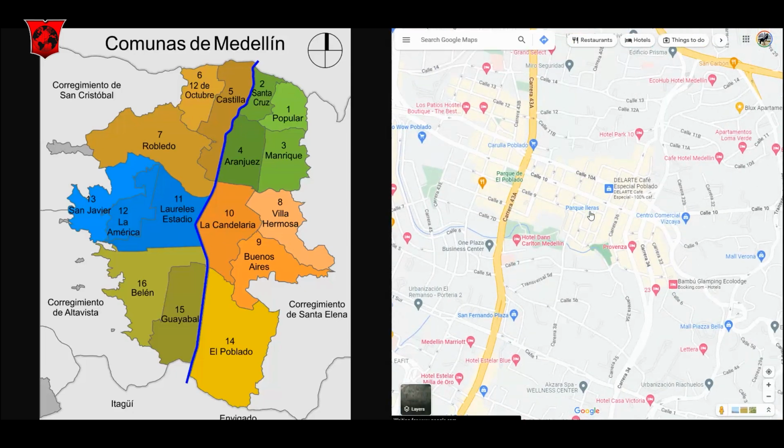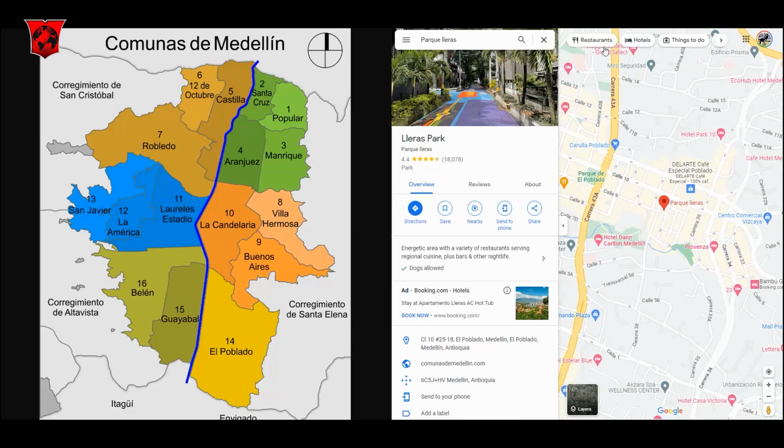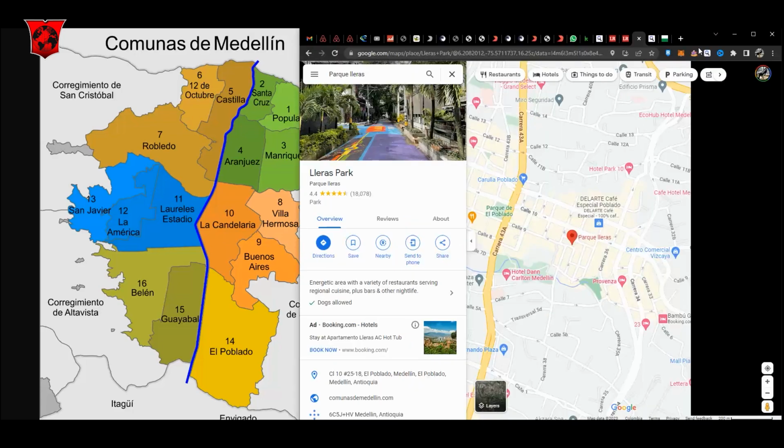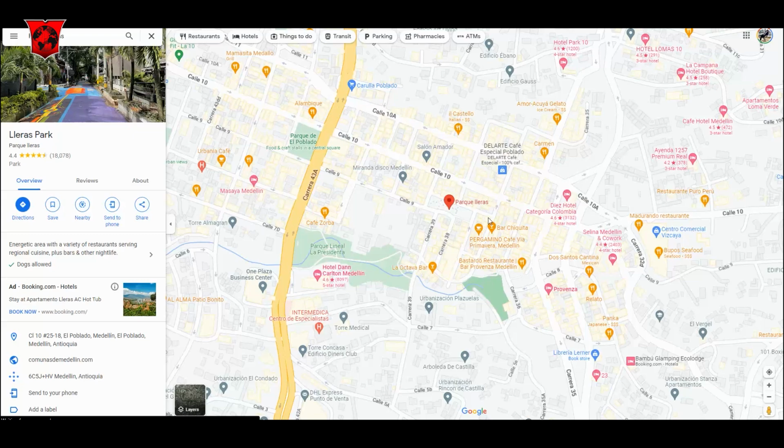What I would do is I would stay away, and I'm going to make this bigger, and I'm going to take a screenshot so I can show you guys. I would stay away from everything in a 2-block radius around Parque Lleras. So that means anything in this area right here within a block or two, I would stay away from because, as I mentioned to you guys in the beginning, it's super deteriorated.